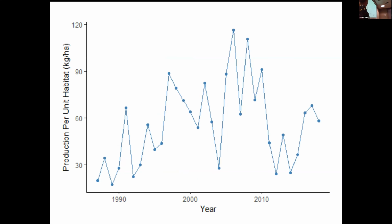And then she also said, you should look at the mode of production per unit of available or optimal habitat. And so that's what this is. This is my production estimate divided then by the amount of the lake bottom that is good optical habitat. And what we saw was really interesting. Again, we're still seeing some peaks related to good year classes, but we don't see a monotonic trend through time. We're not seeing either an increase or decrease in productivity per unit of habitat.